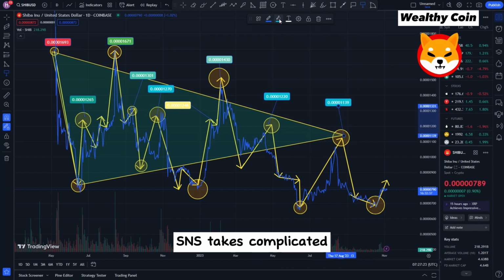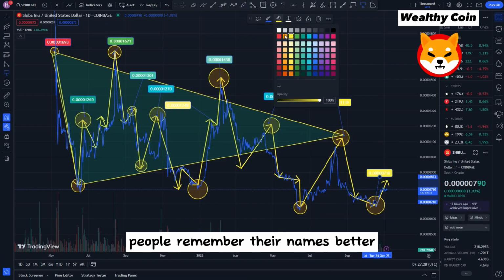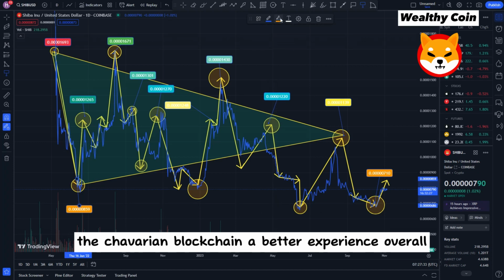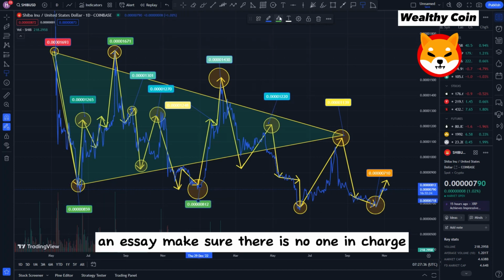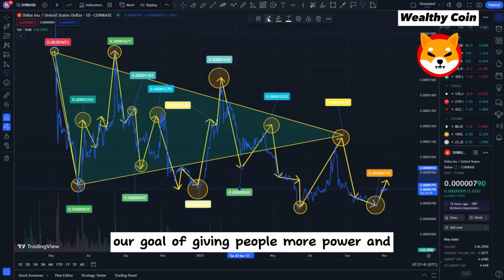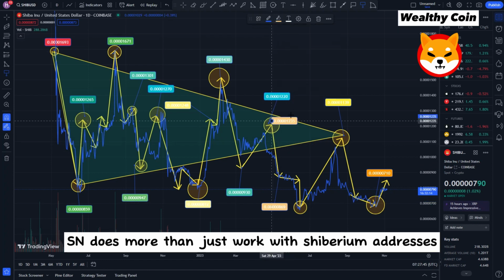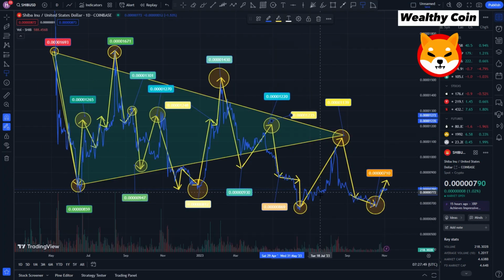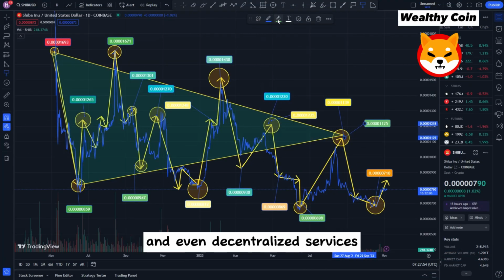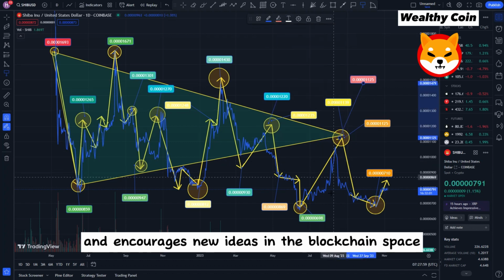SNS takes complicated Shibarium addresses and turns them into easy names. Not only does this help people remember their names better, but it also makes using the Shibarium blockchain a better experience overall. SNS makes sure there is no one in charge. The fact that SNS is decentralized fits with our goal of giving people more power and getting rid of our dependence on third-party platforms. SNS does more than just work with Shibarium addresses. You might be able to use it with other cryptocurrencies and even decentralized services. This adaptability makes new things possible and encourages new ideas in the blockchain space.